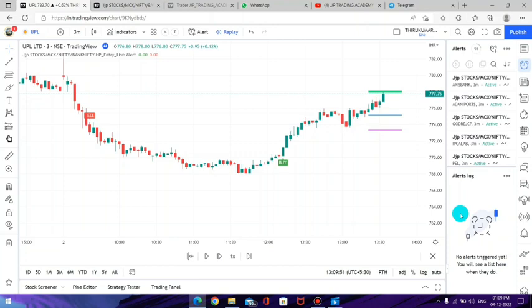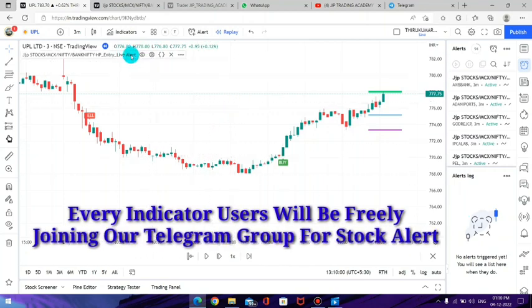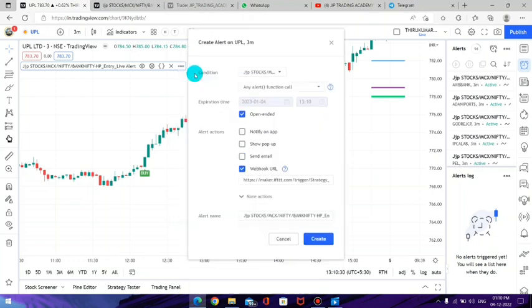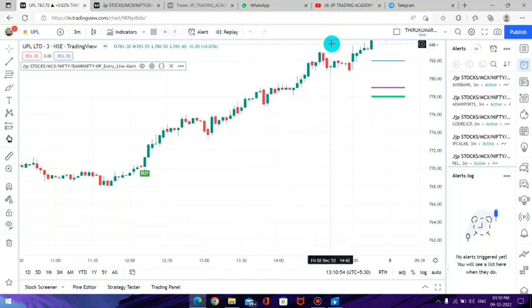If you want to fix a manual alert for your telegram, or if you want to fix an alert for your trading account, then surely you can go to our indicator and click on it. Now you can see, once you click on the three dots of the indicator, you will be getting the add alert option. You can click on this, and now you will be getting the any alert function option, and you can create an alert without a webhook URL. Then you can create the alert for your own needs. You can create it for UPL. For this stock I'm just going to create an alert. Then you can choose the stock and create the alert. So this is how you can choose a separate alert for your separate watch list also.